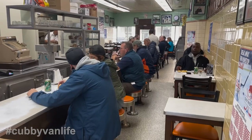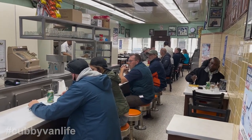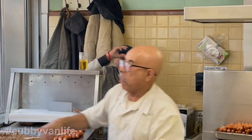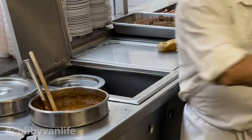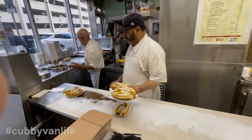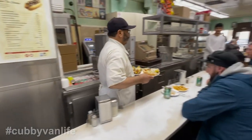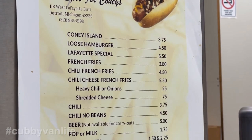And right next door is Lafayette. And this has more like an old lunch counter vibe. Bunch of older Greek guys working here and hanging out. I love this guy here. And I loved watching this guy pump out the Coneys. There's just a few people working here, but they're probably pumping out as many as American next door. Just don't call it a hot dog. It's a Coney Island or a Coney dog. Topped with chili, raw onions, and mustard. And the special includes loose hamburger.